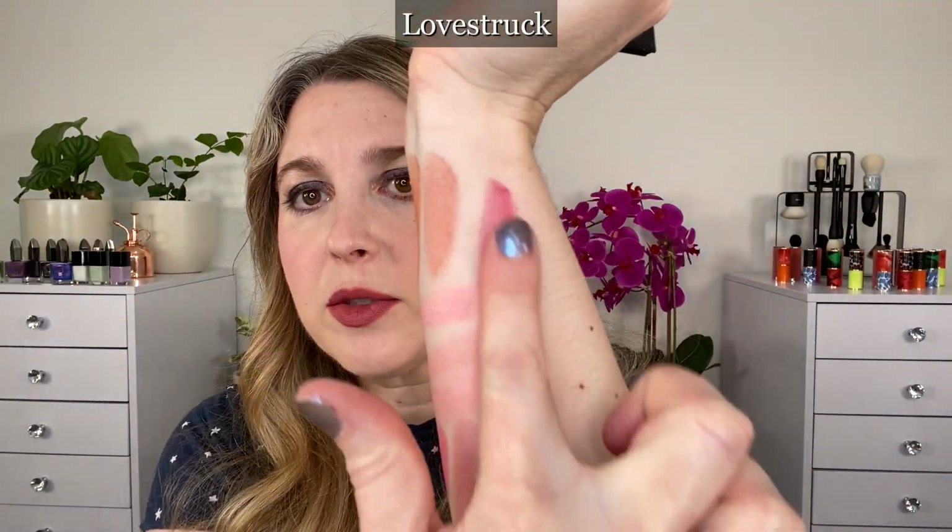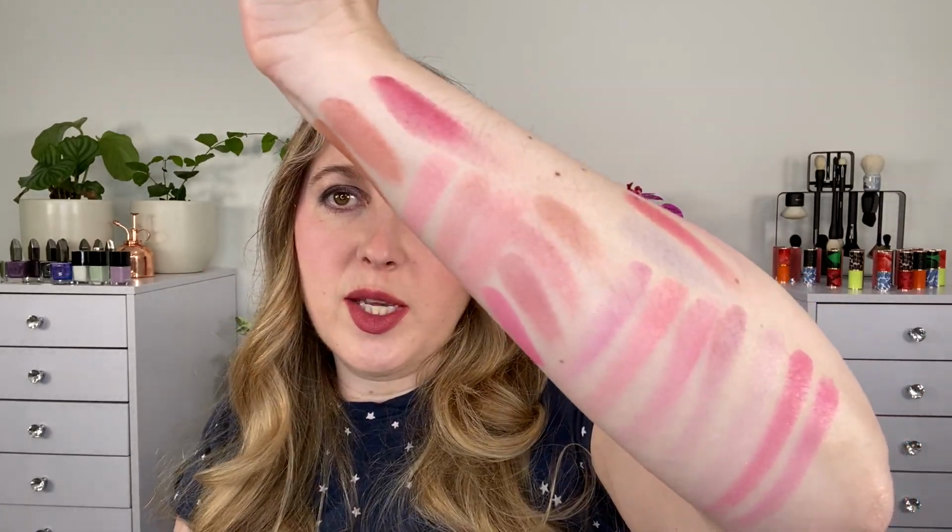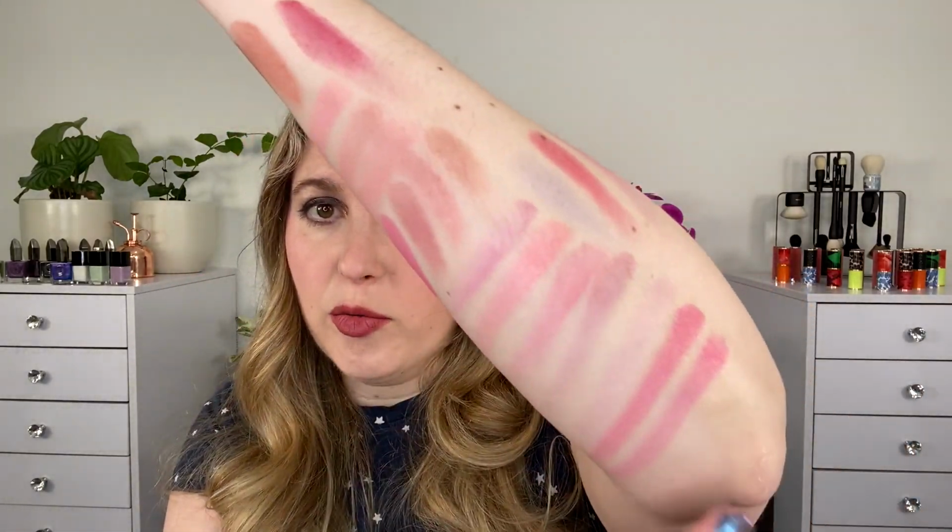This is Love Struck. So this is going to be a really deep, more magenta pink. Let's put that one here. And you can see how deep and vibrant that is. It's got more red in it than any of these.